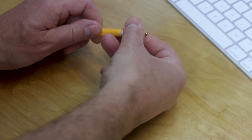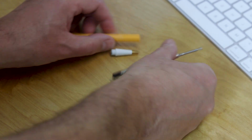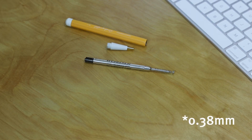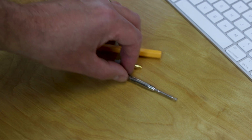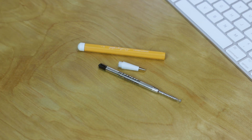The pen ships with a 0.5 millimeter Parker-style cartridge, which I found that line a little too sloppy. I didn't really like it. I sleuthed around a little bit and found a 0.37 millimeter replacement. It's okay. It's still not quite what I want, but regardless, the pen itself is a nice little tool, and it works perfectly with the A6 notebook.